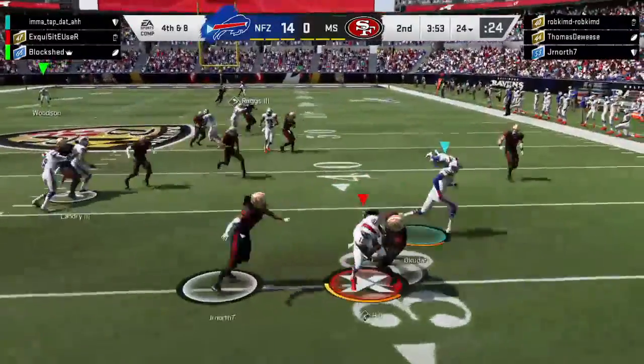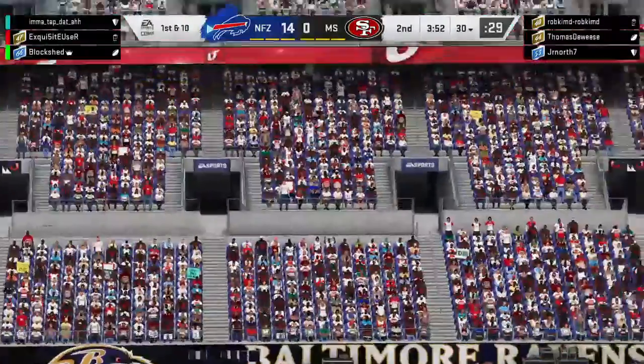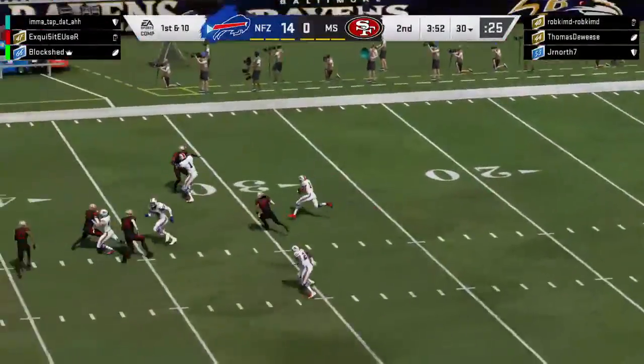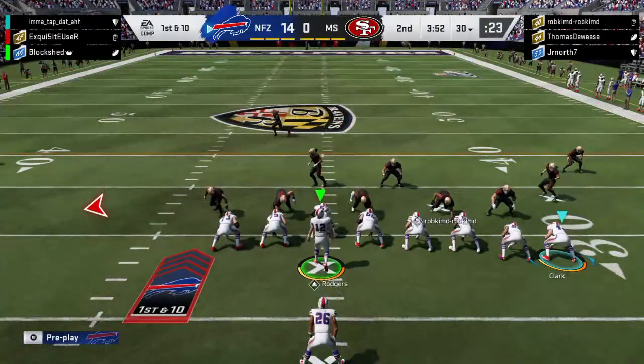Here's Hill on the return. That'll be put in the books as a 53-yard punt. And the Bills will take over the football with a 1st and 10. The Bills come to the line to start their next drive.